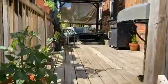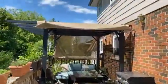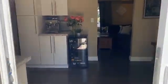Again, you guys feel free to share your comments, your thoughts. Great property. Well maintained. Okay, so there's that walkout there. We're gonna walk back into the property.